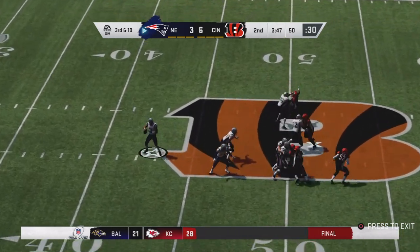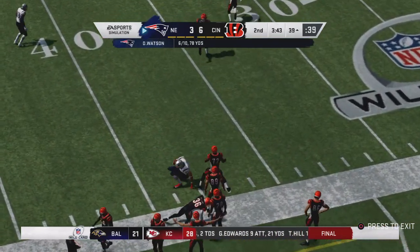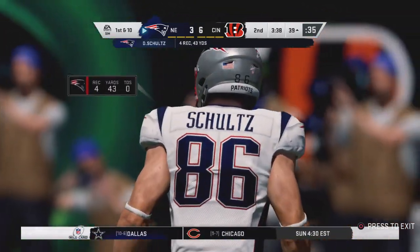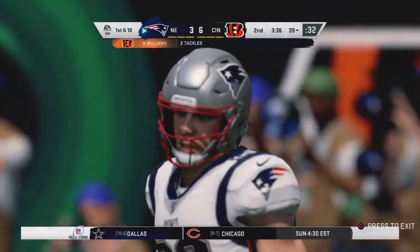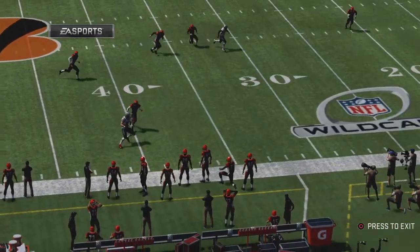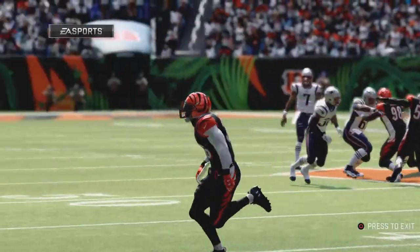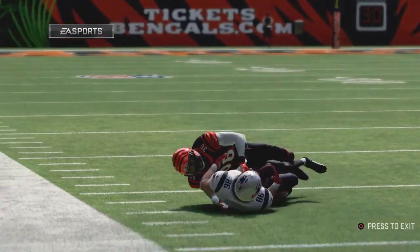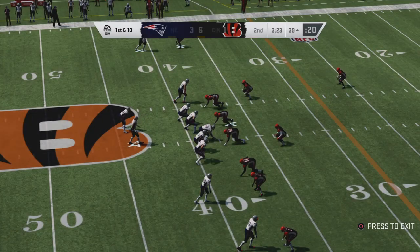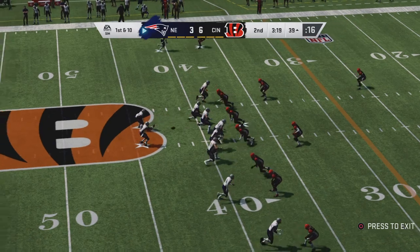Off of play action, it's Watson. He finds his target, it's Schultz. And they'll get him down as he's inside the 40. So much goes into a successful play, doesn't it? How about that play action there, freezing the defense just enough to bring the tight end free downfield for the completion. Watson now 6 of 10 in this first half. He's got his guys a first down here.